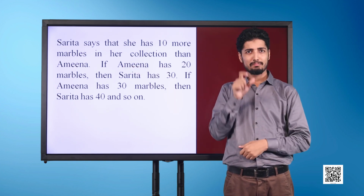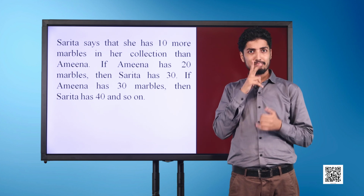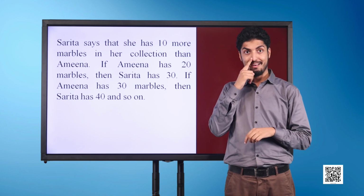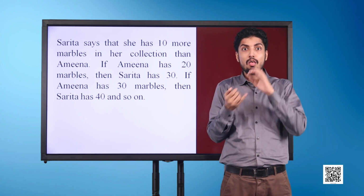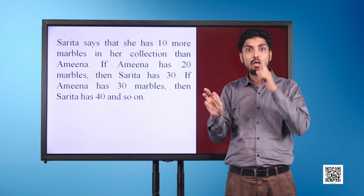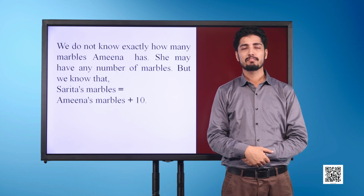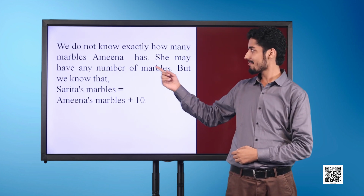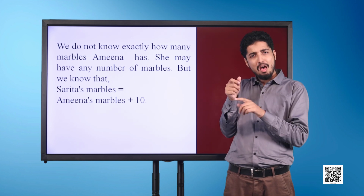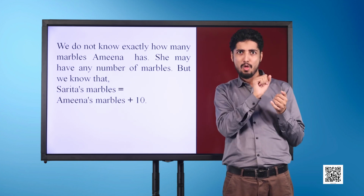Sarita says that she has 10 more marbles in her collection than Amina. If Amina has 20 marbles, then Sarita has 30. If Amina has 30 marbles, then Sarita has 40, and so on. We do not know exactly how many marbles Amina has. She may have any number of marbles. But we know that Sarita's marbles is equal to Amina's marbles plus 10.